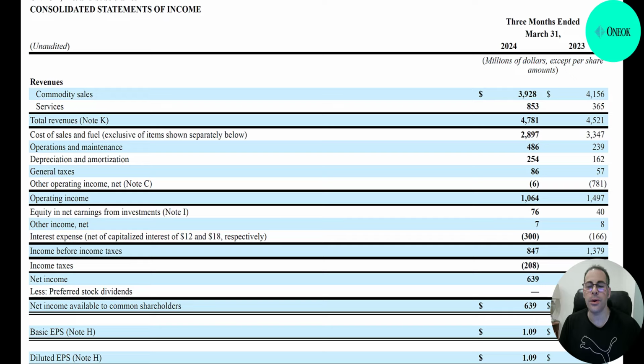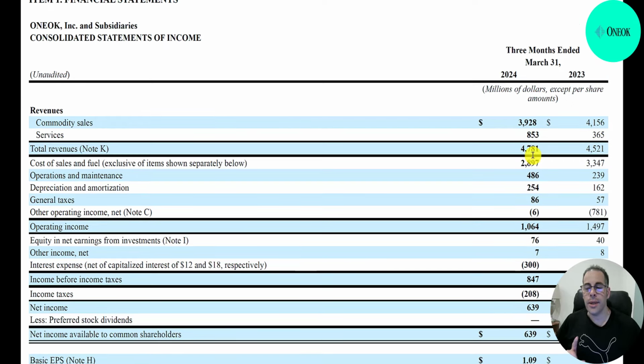Let's take a look at their most recent 10Q. This is the first quarter of 2024. Revenue is up. It was 4.5 billion in the first quarter of 2023. Now it's 4.8 billion. Most of their revenue is commodity sales, and that is down from last year. What makes them a midstream company are the services. That's up. It was under 400 million. Now it's 850 million. Because the services for a midstream company are to move and store oil.